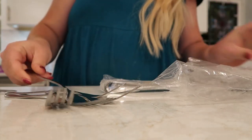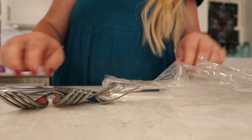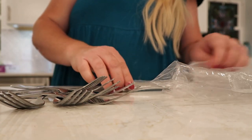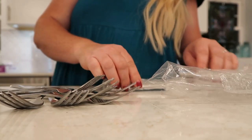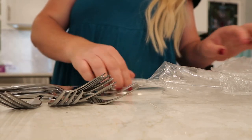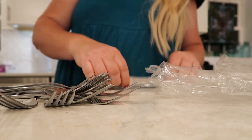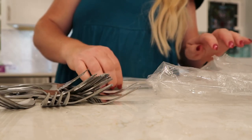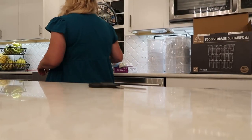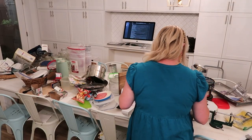So yes, this is some backup forks and spoons that I had stashed in my corner cabinet in the baby kitchen. And I thought, as always, where did all those forks and spoons go? So I was just taking some time to unwrap those, and they were going to be washed first. And so here we are again, picking through the table.